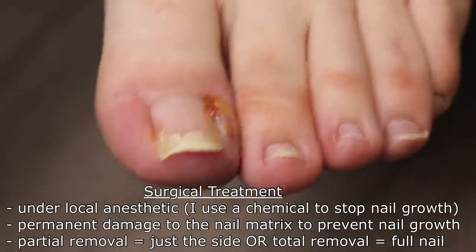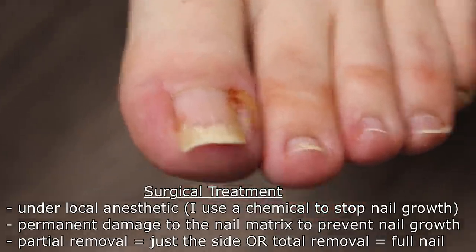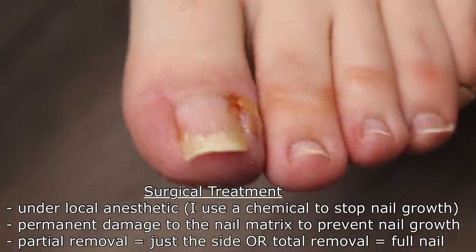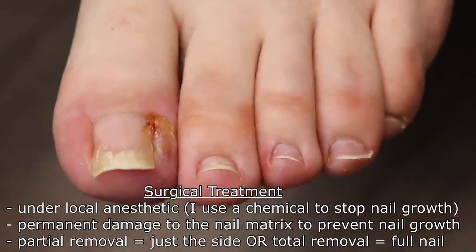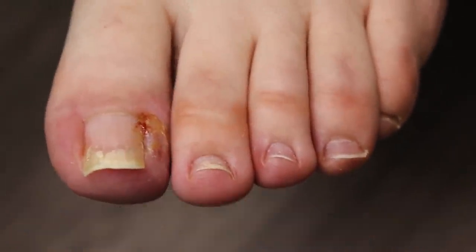And that's where you're at now. You've already had a few procedures where the permanent procedure should be done to stop that nail from growing. But again, depending on the technique, depending on how it was done, it is possible to have a regrowth.